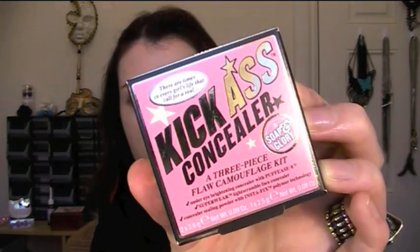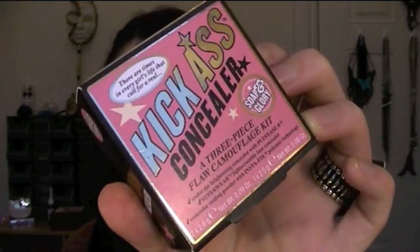And then this is the concealer. There was an under eye concealer as well, but when I swatched it and had a feel of it and saw the colour, it was so similar to, say, my Collection 2000 Lasting Perfection one that I didn't see the need to get it. But this one, like I said, is called the Kick-Ass Concealer. How gorgeous is that primer?